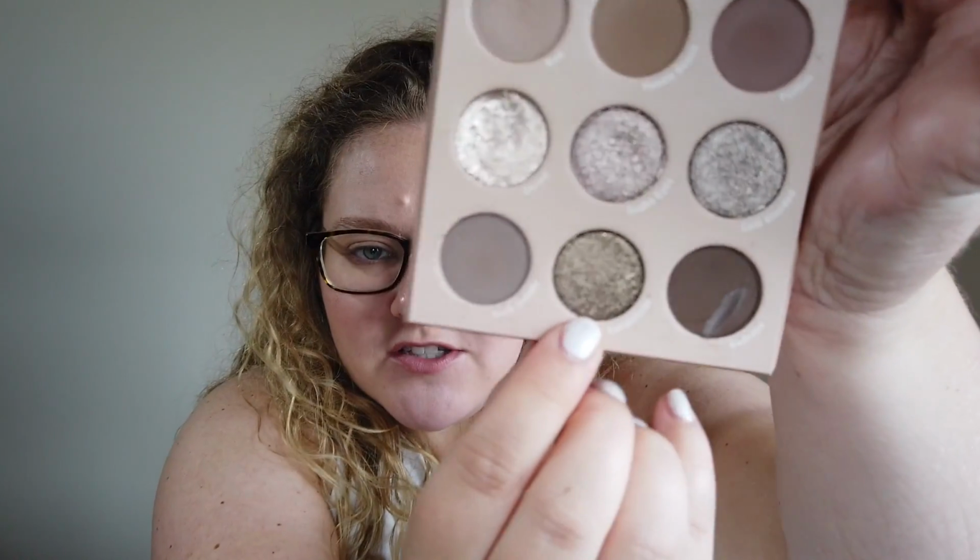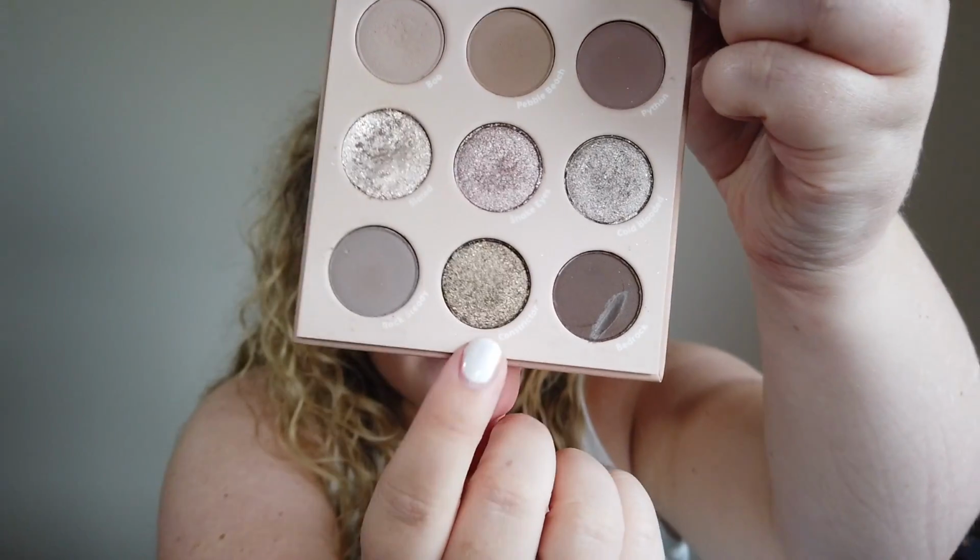So the first shade, number 18, came from my ColourPop That's Taupe palette, and I got the shade Constrictor, which is, ooh, this deep shimmery shade right here. I have a feeling this might lean a little green. We'll see, let's give it a swatch.